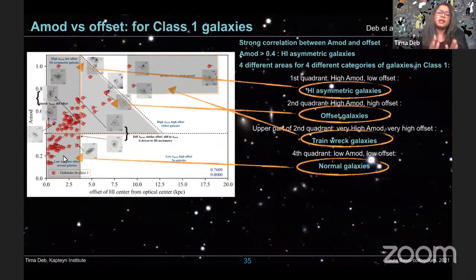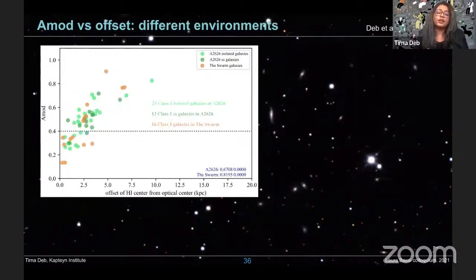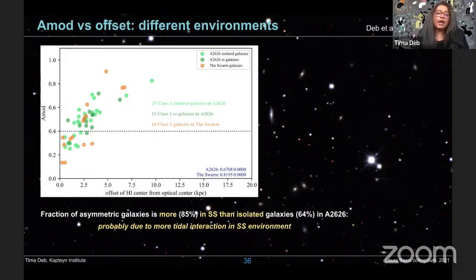And then we made this same plot and color-coded it with the different environments to see if there is any segregation because of the environment. And here we use light green again for the isolated galaxies in Abell 2626, dark green for the substructure galaxies, and orange for the swarm galaxies. We use the same color code for these three different environments for all the plots. And what we see here is the fraction of asymmetric galaxies is more in the substructure than the isolated galaxies. So that is quite interesting.